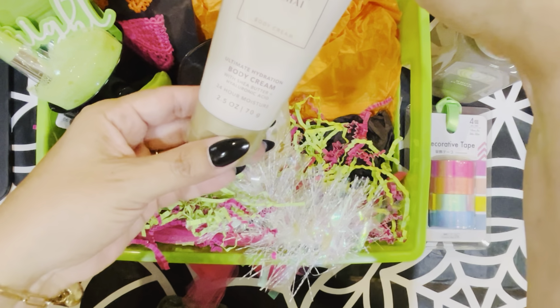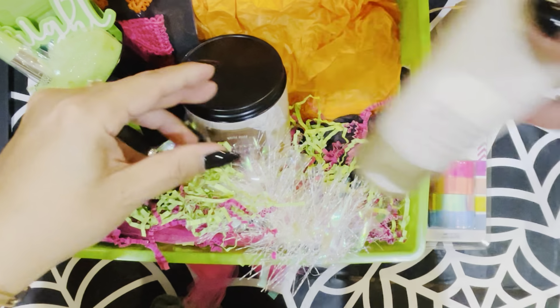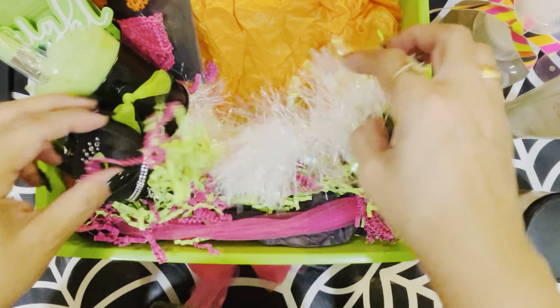Looks like there's a body cream. Yay. Let me smell it. Oh my God, this smells so good. White pumpkin and chai. And then also, oh, the candle. Oh, love it. I'll put it in the bathroom. Let's see what other goodies she gave me.